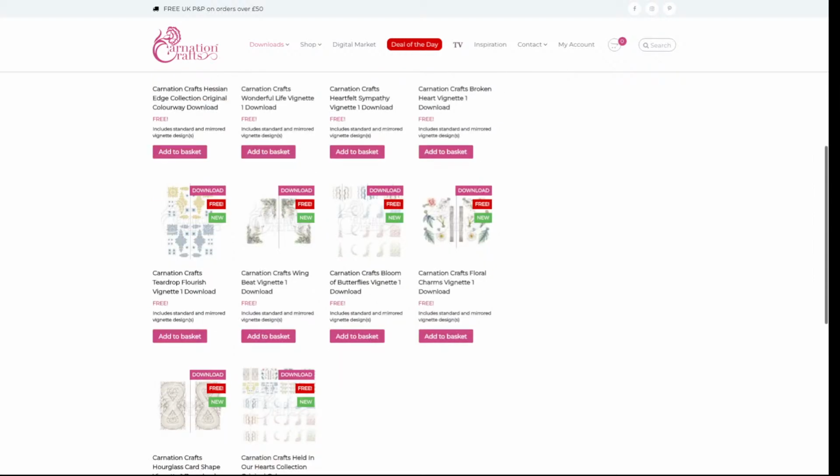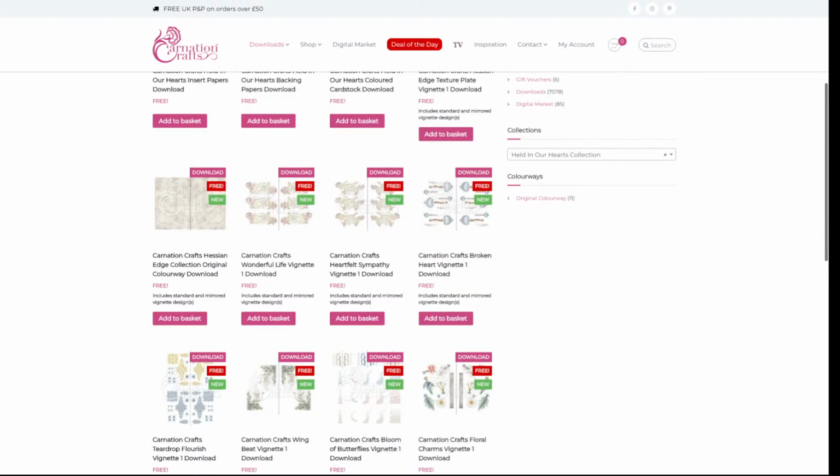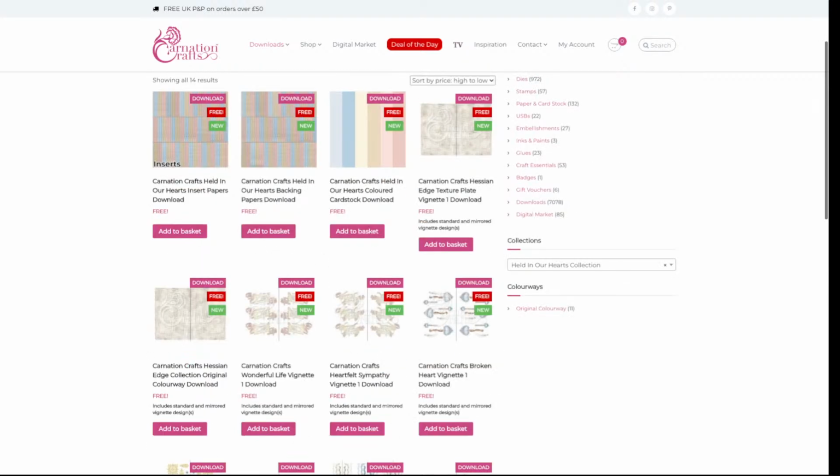If you want to get the artwork, you go to downloads and then free downloads, and in the right hand side there is a space where you can say collections. You put in Held in Our Hearts for this one and it brings up everything that you can get that goes along with the dies. So these are all the artwork. It's your backing papers, your inserts and the vignettes.